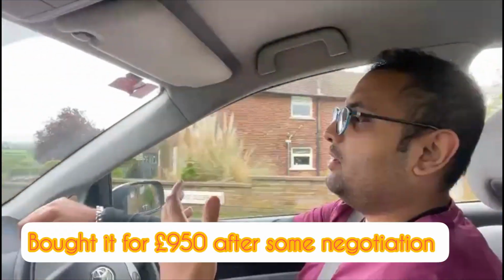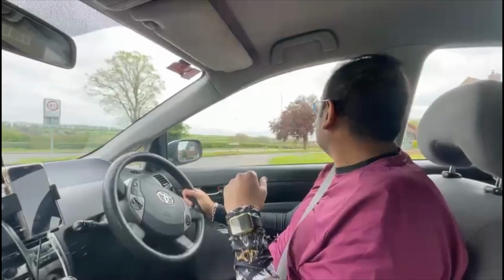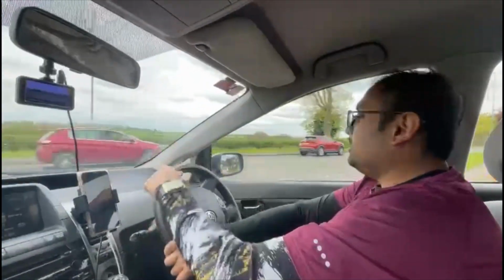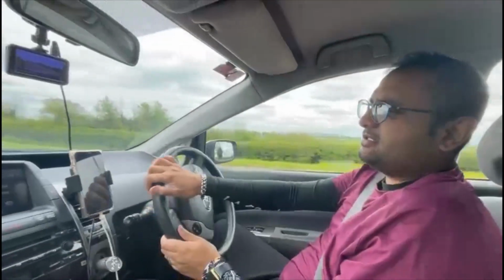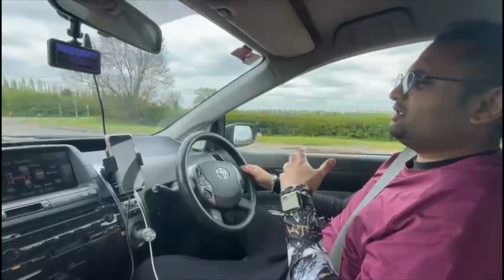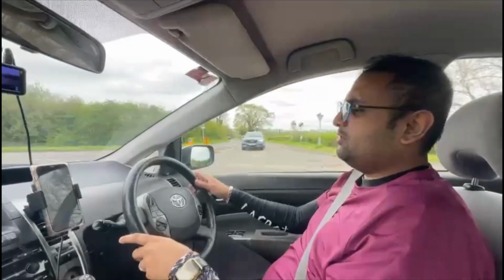So, you remember last time we left off where we were going to collect the Prius. Now we've bought the Prius, I brought it home, and I'm now driving it in my city, which is Kettering. The car actually drives really, really well. You can see the hybrid system and the way it works is quite smooth, so you never actually notice the engine kicking in. Everything is just done nice and smooth.